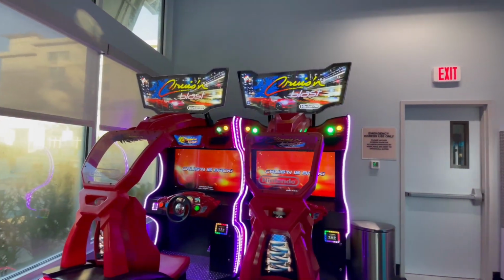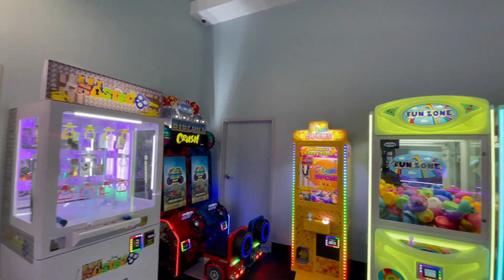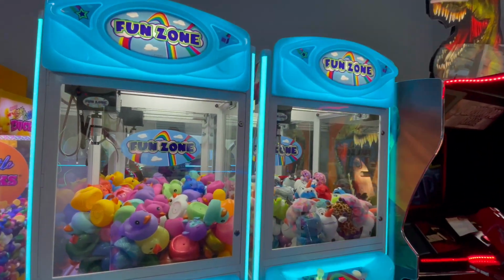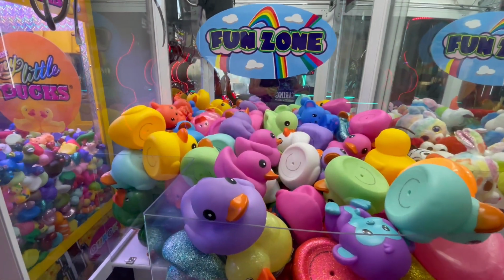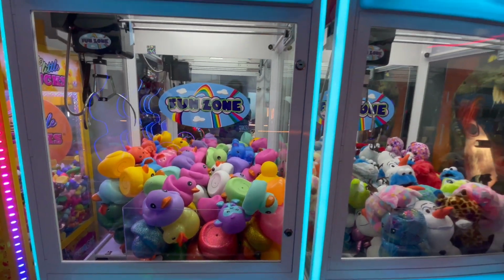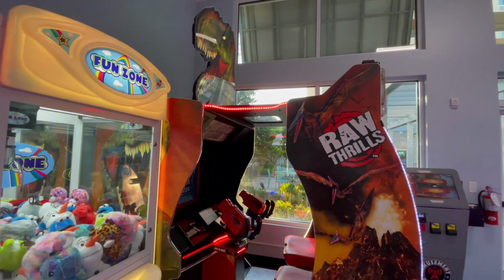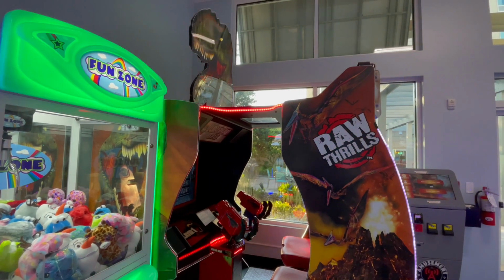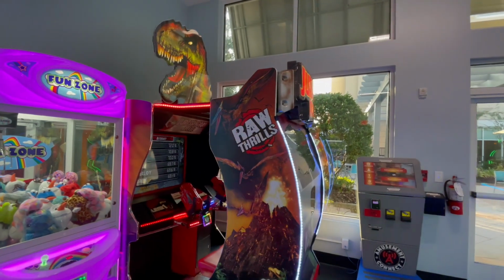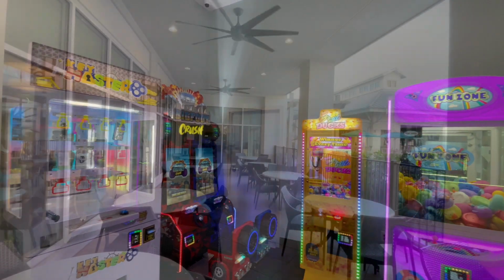There is a Cruisin' Blast, a Keymaster, Fun Zone Claw, the Claw. Oh my gosh, I'm glad that we didn't come in here the other night. He would have been begging for a giant rubber ducky. And then a Jurassic Park arcade game. And let me tell you, I think every single one of these that we come to that are any decent size has something Jurassic Park. I mean, am I wrong? Like, it seems like there's always a Jurassic Park game.